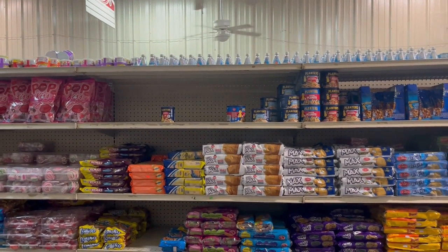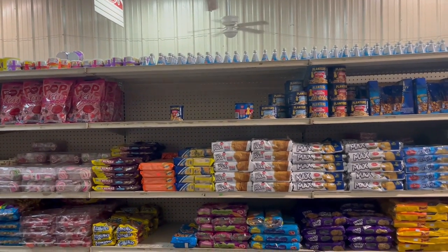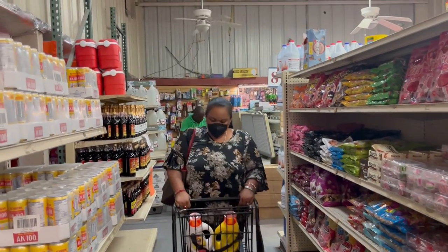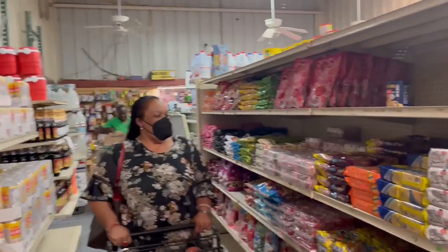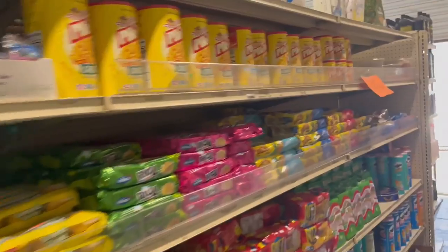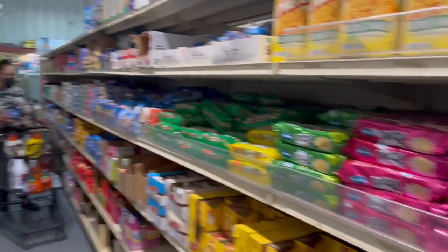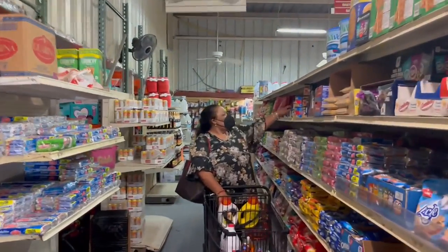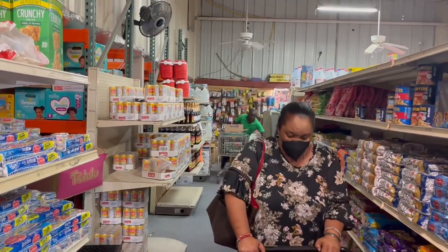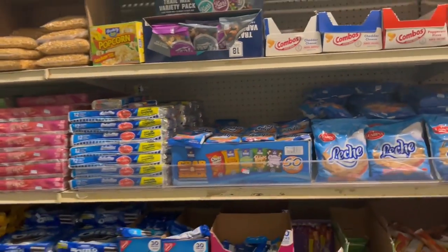You can see the peanuts and the cookies and different things here on the shelf. They have all kind of variety of cookies and cereals. Cornflakes, different types of chocolates and candies, chips. They have a variety of stuff you can see on the shelves. So you can find stuff you're looking for. So when you come to Providenciales, you can check out Spend Less. You can stretch your dollar.